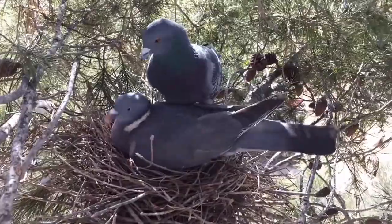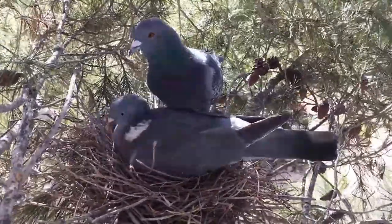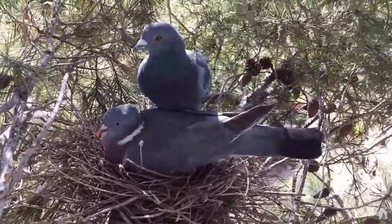During the breeding season, wood pigeons construct their nests from twigs, leaves, and grass. These nests are typically found in trees, shrubs, or even on building ledges.